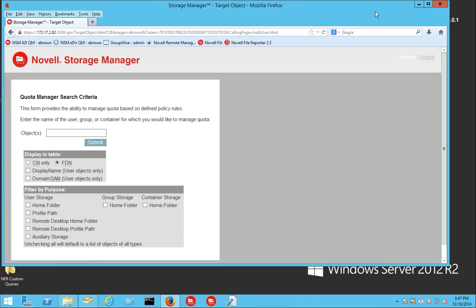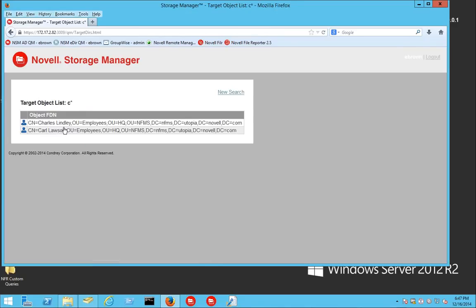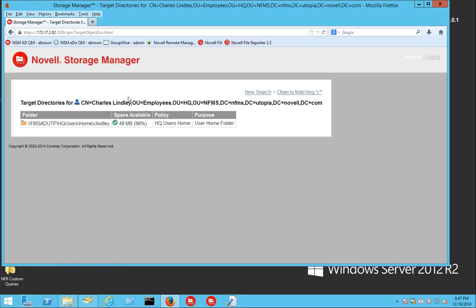What this allows you to do is, if I did implement a staggered quota where I have a local department head perhaps manage what quota is needed for their users, I can go in here and do some sort of a search and find my different users and click on them and see what kind of storage information they have. Here I can see I've got 49% of that person available.